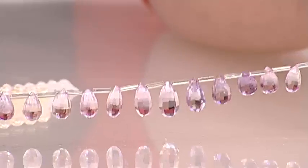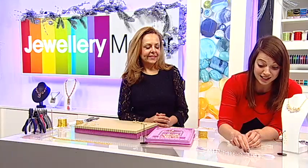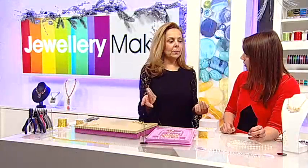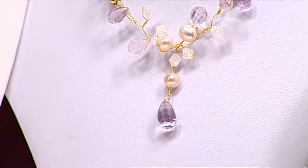I'm just going to do a quick count if that's all right, just to let you know how many you get on a strand. 2, 4, 6, 8, 10, 12, 14, 16, 18, 20, 21. And you had some left over, didn't you? I had loads left over. So if you imagine, I've used 2 in a pair of earrings, you've got 10 pairs of earrings there and then 1 left over for a drop on a necklace. Lovely. Absolutely stunning. And this is the piece that Natalia has created using those incredible pink amethysts.